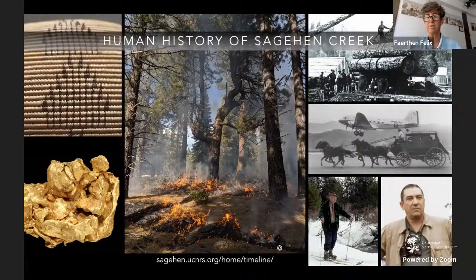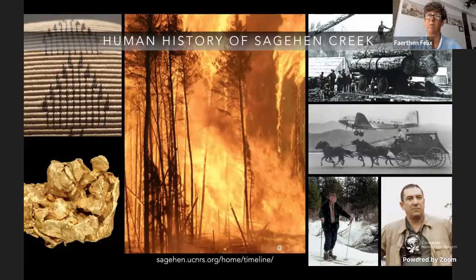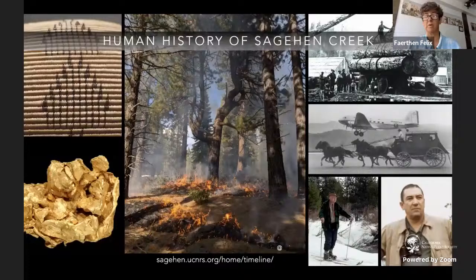And compare it to this, okay? This is the fire regime we have now. Look at the size of the trees, how close they are together. Look at the size of the flames. Because we're going to get back to that. We're going to talk about that quite a bit. I will say that if you want more information about the Sagehen Basin, we have a timeline, and there's a link here on this page you can look at and revisit if you're curious.